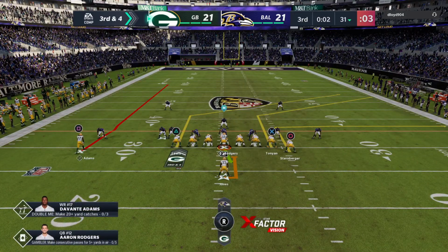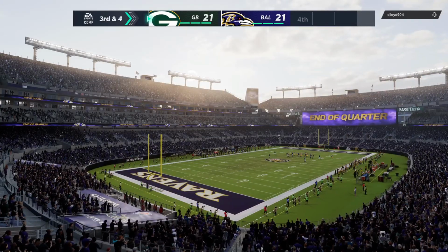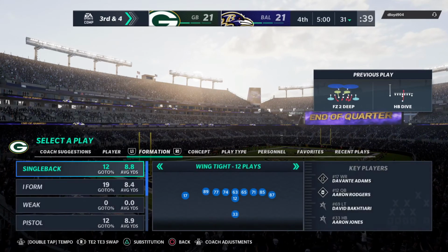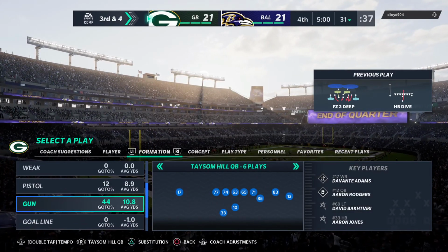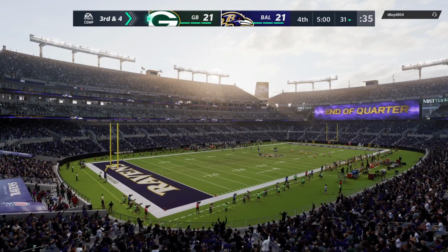As they come to the line, they will not be able to get off another play as time has run out on this third quarter. We'll return with more after this.